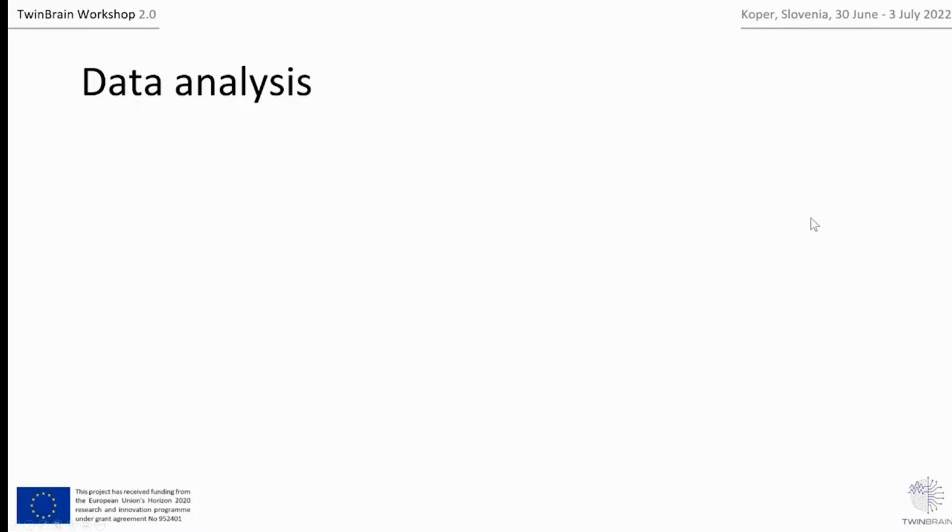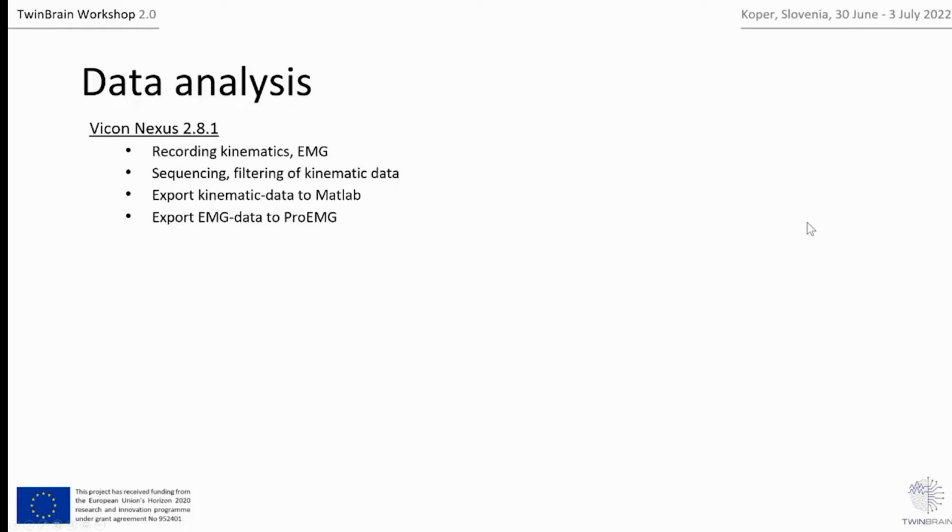So when it comes to the data analysis itself, we use the Vicon Nexus software. I'm not going too much into detail, but I'm just listing it because you will see some screenshots and some videos of how the recording will look. So we had Vicon Nexus as a recording software where all the information was bundled into. So just one recording software for kinematics and EMG data. We use ProEMG to filter EMG data, smooth that, do the MVC normalization, we'll come back to that later, and to export the data afterwards in MATLAB.